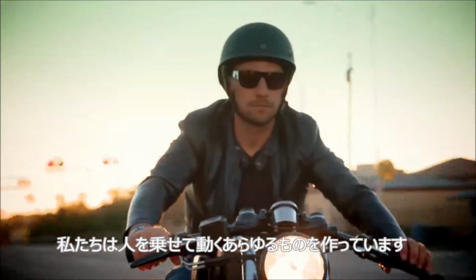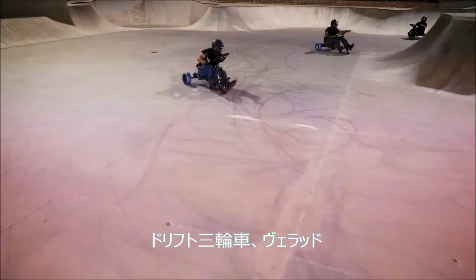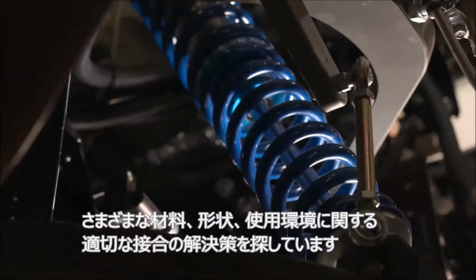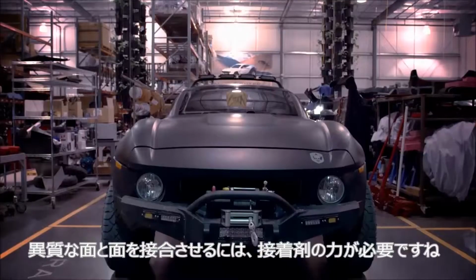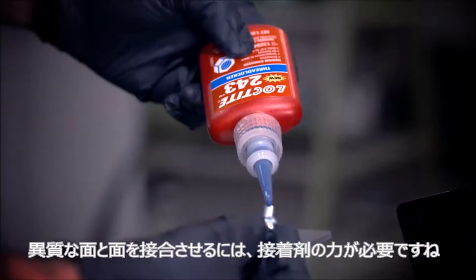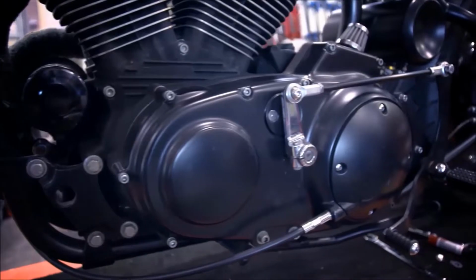We build really everything that moves people. Baja car with the Rally Fighter, the drift trike with the Verado. And we've got all kinds of different materials, different geometries, different circumstances where we're trying to find an appropriate solution of bonding. One of the things that we're learning is that you need to rely on adhesives in order to be able to make those disparate surfaces mate.